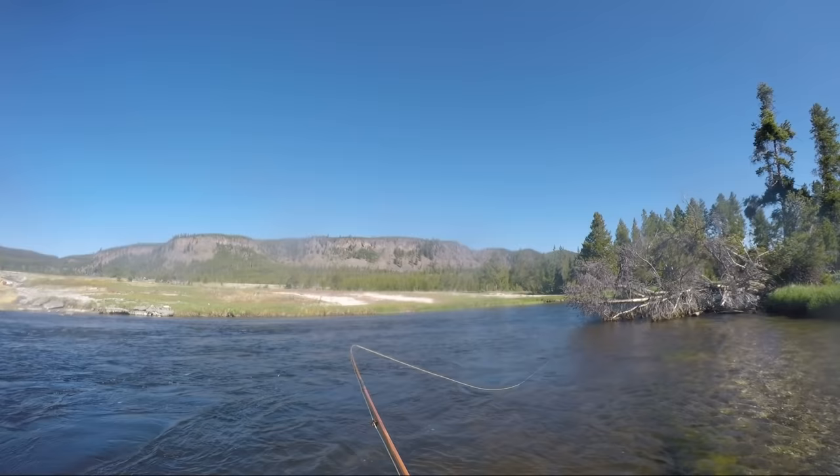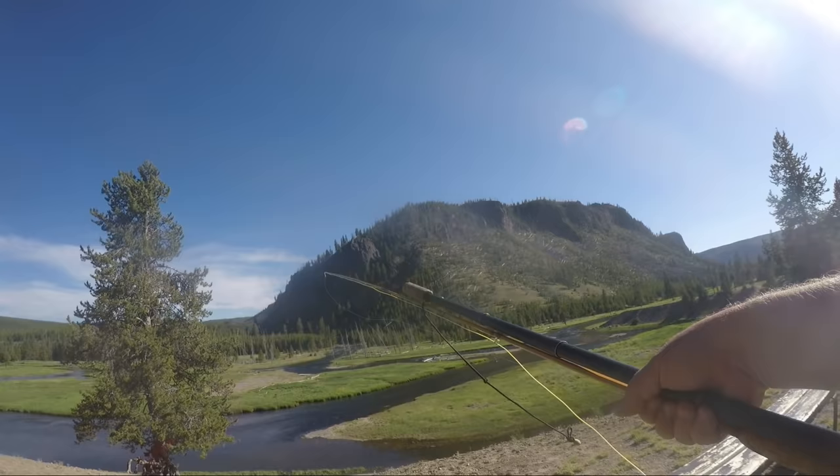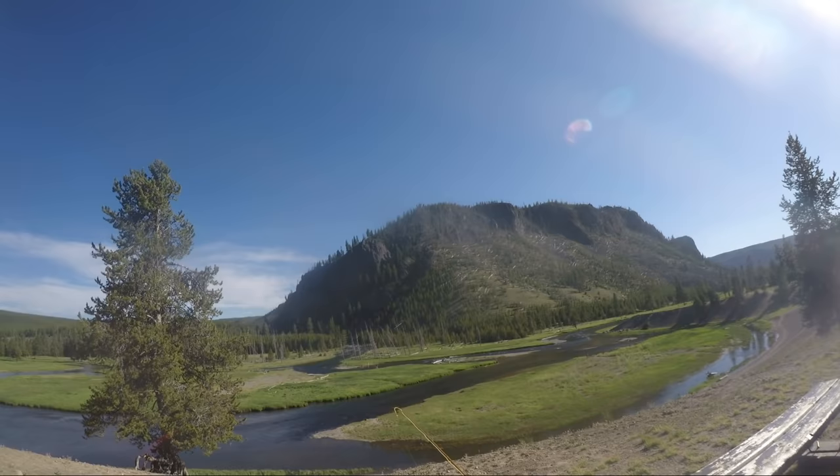Ooh, another bite. As the wind settled down and the temperature dropped, I headed down to Madison Junction for some evening fishing. This is one of these options that I wish I could have every night, so I took advantage of camping nearby and probably fished this area four or five times in the week that I was here.